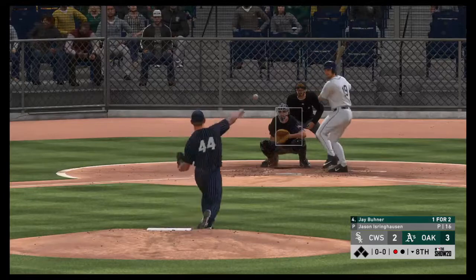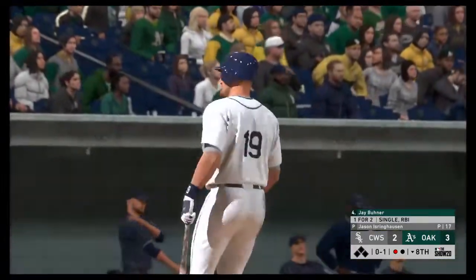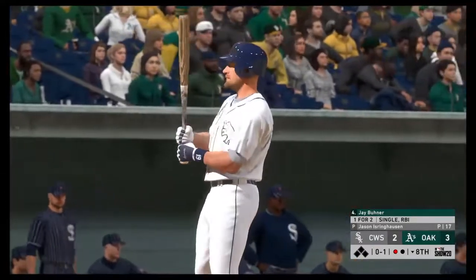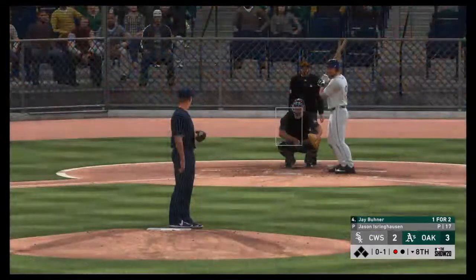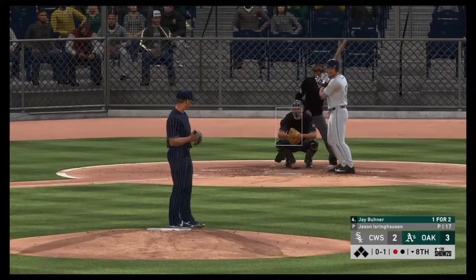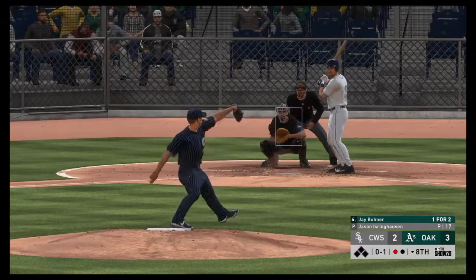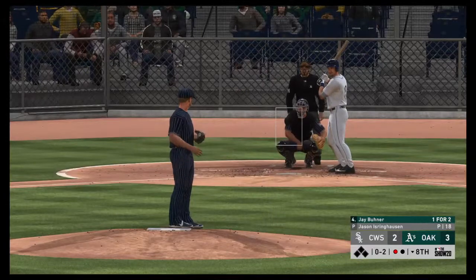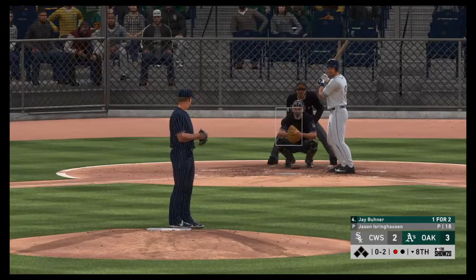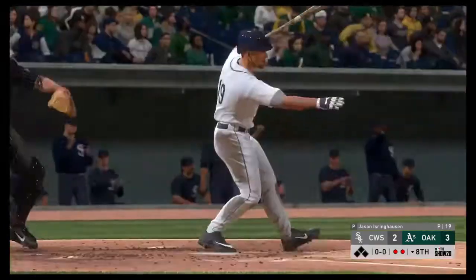In now, Jay Buhner, as he'll go after the first pitch to him and comes up empty. It's strike one. 1 for 2 in the ball game thus far. On its way, the 0-1 pitch. A swinging strike, and now it's 0-2. 0-2 count. You could do just about anything you want right now. Up, down, in, out, hard, soft. Good time to be a pitcher.